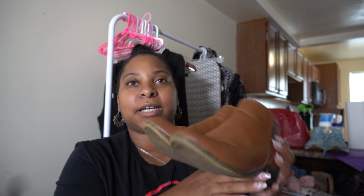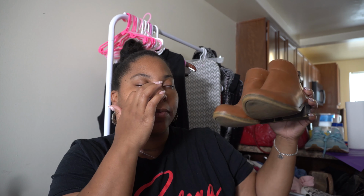I will be listing things that are in really good condition on my Poshmark. So I'll link that down below. So if you see something that you like, definitely check out my Poshmark closet, because they'll probably be listed there. I don't know why I can't talk all of a sudden. But if it's something that I'm keeping, I'll let you know. These are size 6.5, so I definitely cannot fit these, but I will be posting these on my Poshmark.